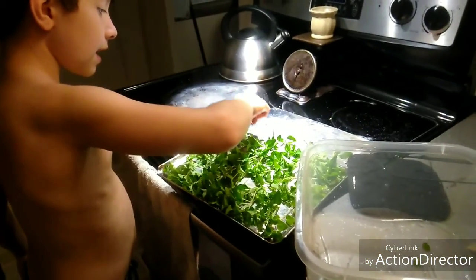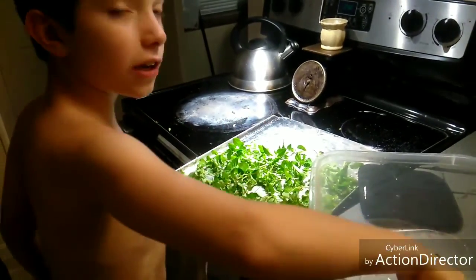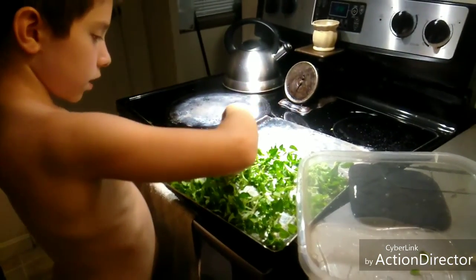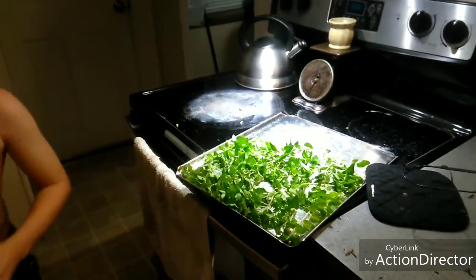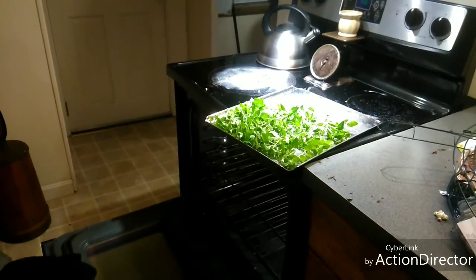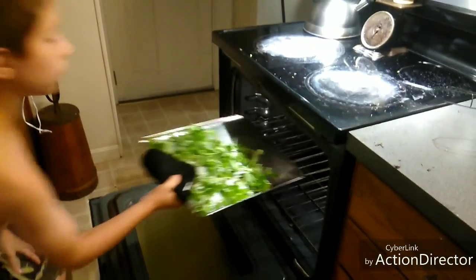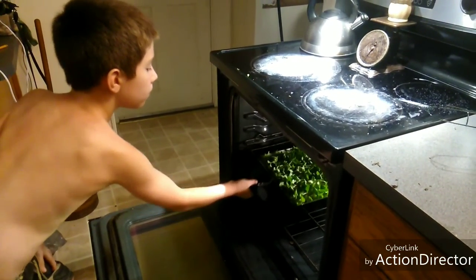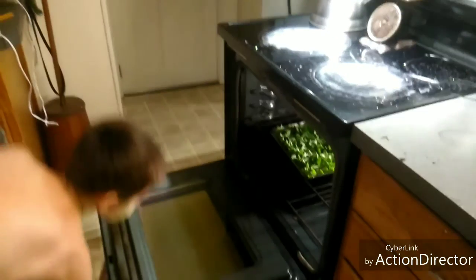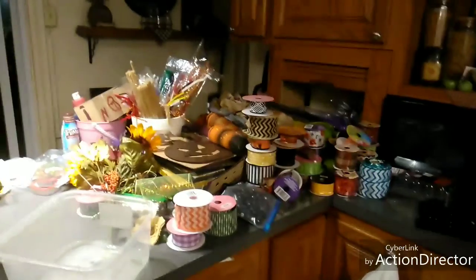What are you doing, bud? I'm drying this. What is that? Oregano. Drying our own herbs from our own garden. Isn't it cool? Yeah, it is cool. Look at my mess. I'm making wreaths.